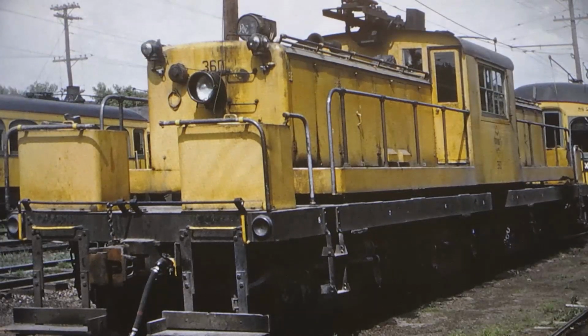And this again is a Fort Dodge, Des Moines, and Southern electric freight locomotive. When the line suspended passenger service, indeed, as we said, many of these lines in the 1920s sought freight as a means of income as their passenger numbers dwindled fairly rapidly. And this is a sign of a really quite powerful electric freight locomotive.